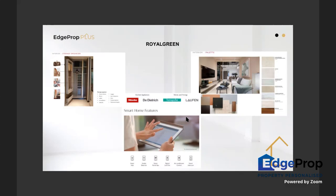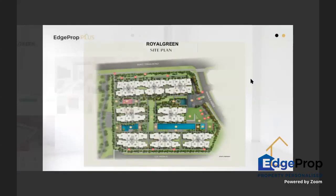Also, I have to highlight that in Royalgreen they do have smart home features. So there's a smart hub, and you can use your handphone or even your iPad to do aircon control. You can even have a smart intercom or a smart parcel box, and a digital lock set, which is pretty common right now.